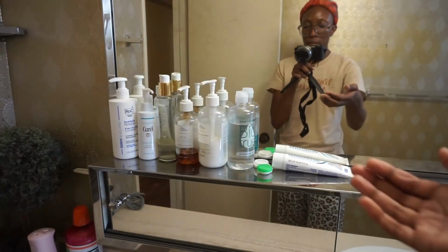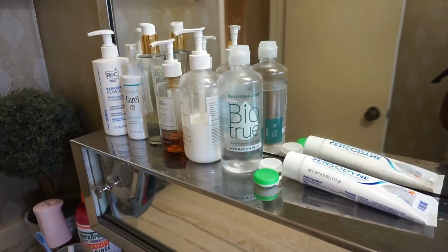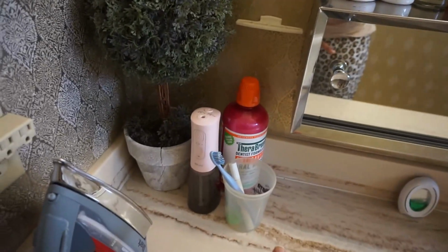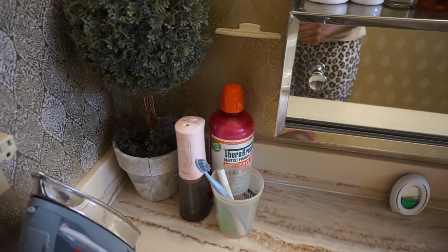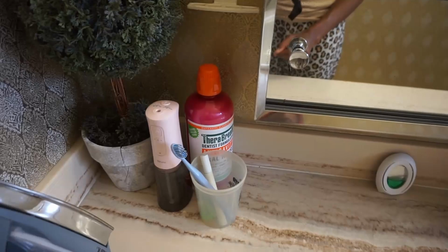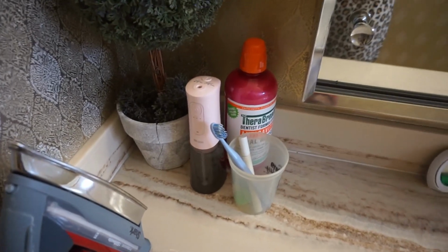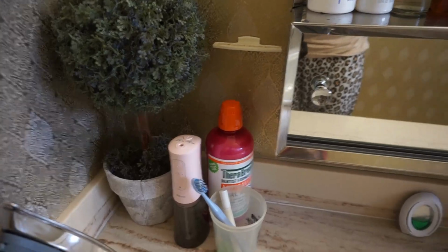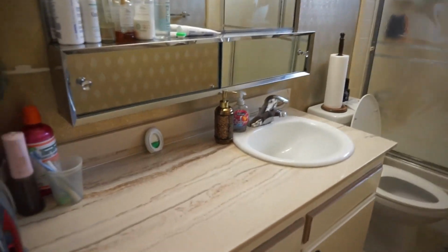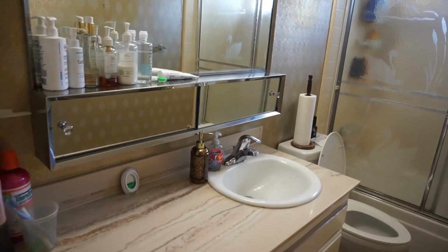And then I put things that I use on a daily basis up here, just because I feel like it made the most sense. I need to get a toothbrush cup or something that I can put my toothbrush in, because right now I just have this random cup that I would use for water for my steamer. And yeah, I'm just gonna keep a couple of things up here, but I kind of just want to keep it nice and clean and fresh and not too many things.